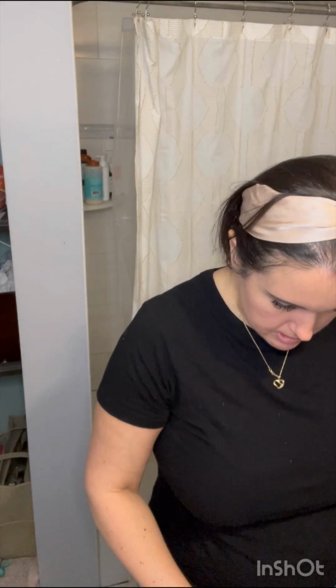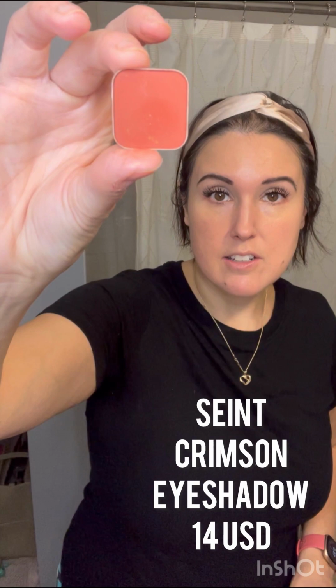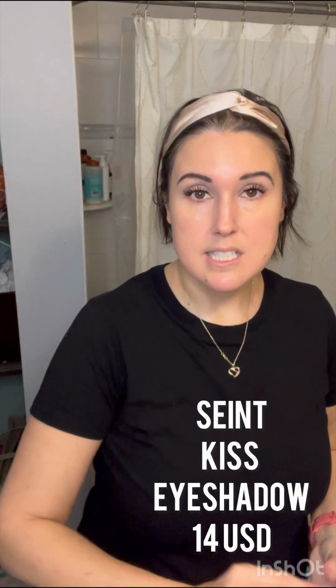This is coming up in February. The current color of the month is Crimson, actually. So let me grab that one. That one is a really beautiful red orange color. These actually look really great together. Why don't we give these a try today? Kiss is absolutely gorgeous, shimmery, kind of peachy pink color, and crimson, as you can see, is like a brick. This one is about to go away at the end of January. Kiss will make its entrance.